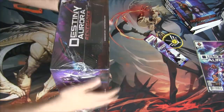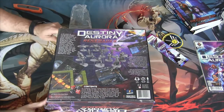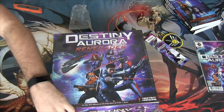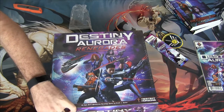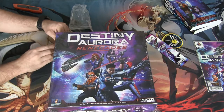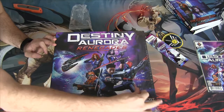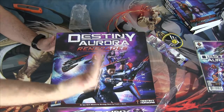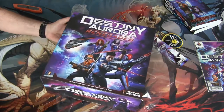Let's flip this over. The box is pretty big. So it comes with, well, this is the back of the box. It comes with a bunch of fancy stuff. Now, the thing that intrigued me about this game is it had a Star Trek kind of vibe, where you have a ship that's in orbit around the planet that's got a crew on it, but then you have to select so much of the crew to go down to a landing party and accomplish whatever your objective is on the planet.